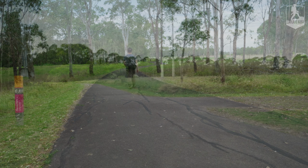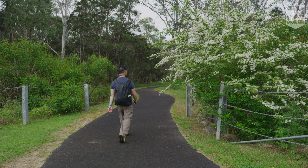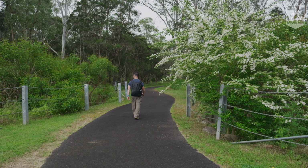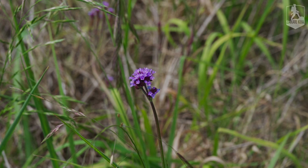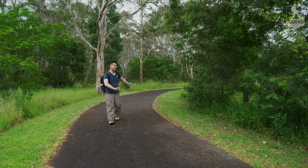So we re-enter the park here. So it started to rain, but not like we can suddenly get back to the car without walking.